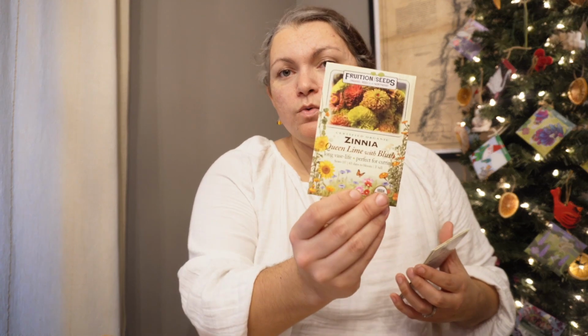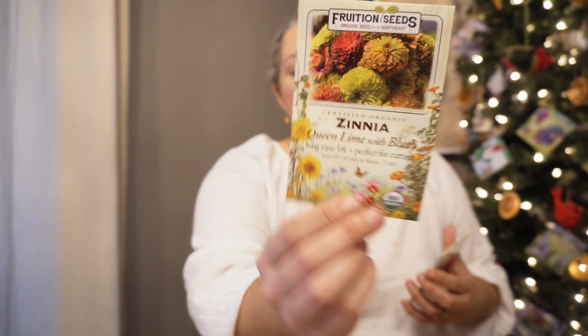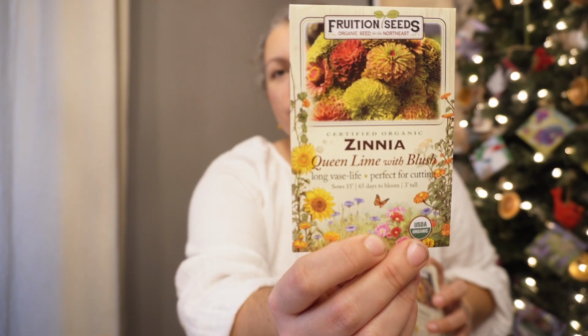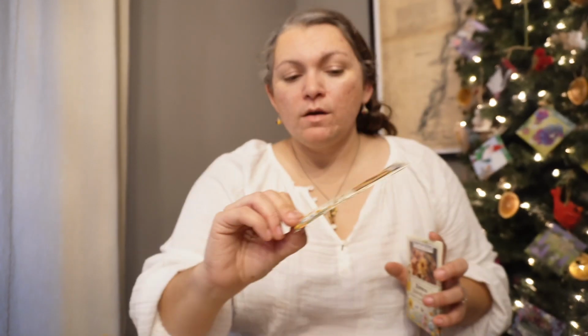Let's do the zinnias next. So I got some more Queen Lime with Blush zinnias. So this is between the blush one and the red one for the Queen Lime zinnias is my favorite. I love all of them. I love putting them all together. But yes, the blush and the red are up there.